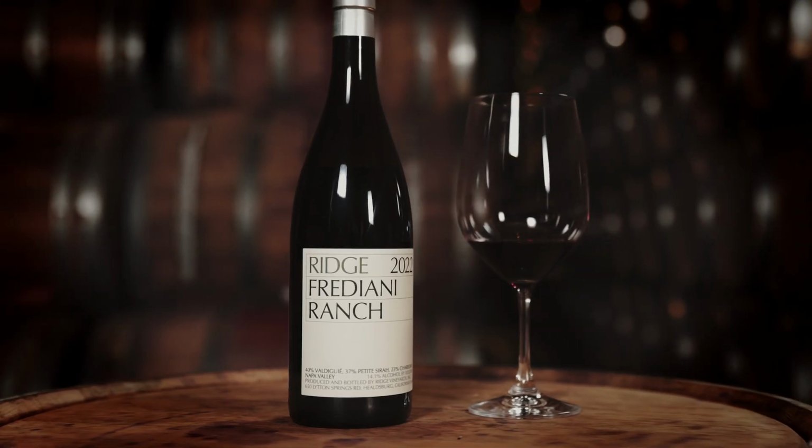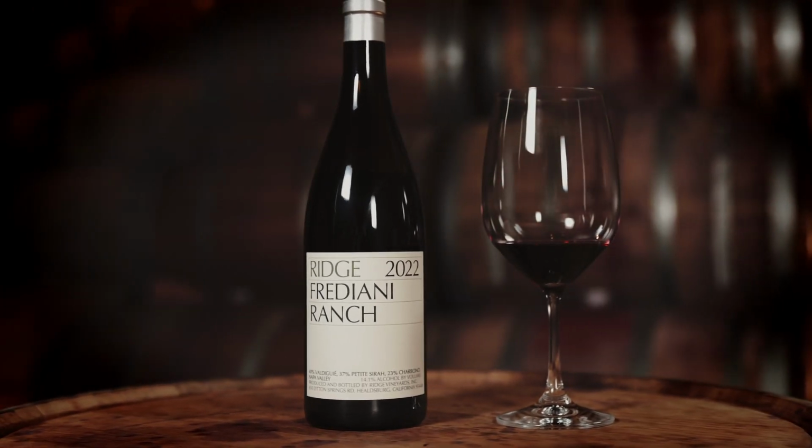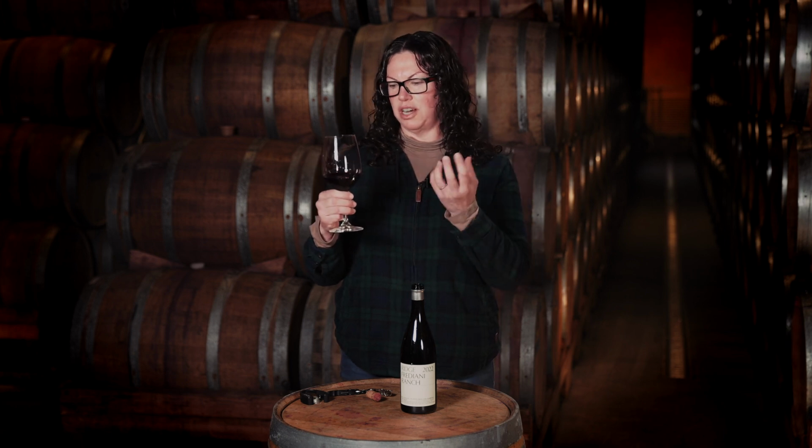Oh, this combination is so unique and so beautiful. We had all of that pomegranate, cranberry, kind of red fruit from the Valdiguié. And then again, the savory kind of herbal notes. We get garrigue, some sage from the Charbonneau. And then the Petite Sirah just comes in and is the backbone of this wine.